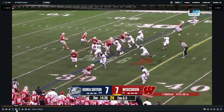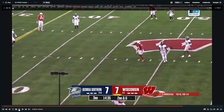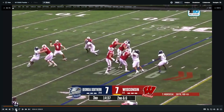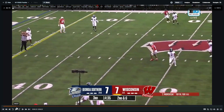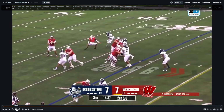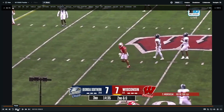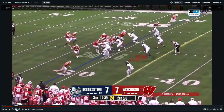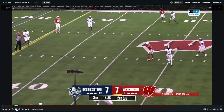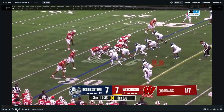Okay, 2nd and 6. Play action. Standing tall in the pocket. Again, tipped. And these are just guys sitting in the middle of the field, not rushing. You got to punish them. And that was there on the deep curl from Bryson. Nice job sitting down. That's there. Frustrating. 3rd and 6.